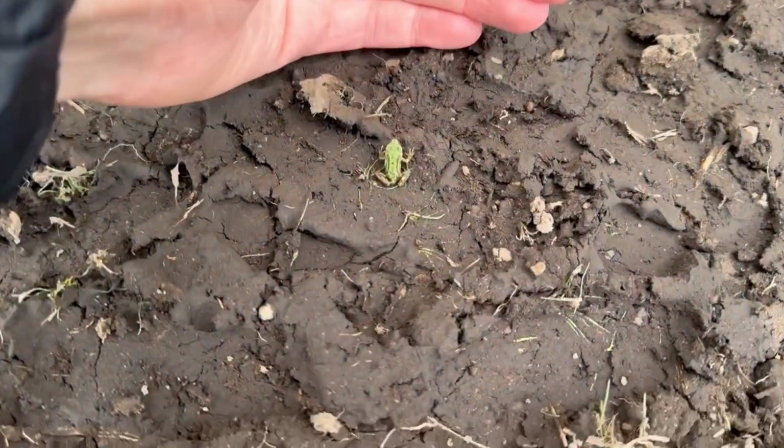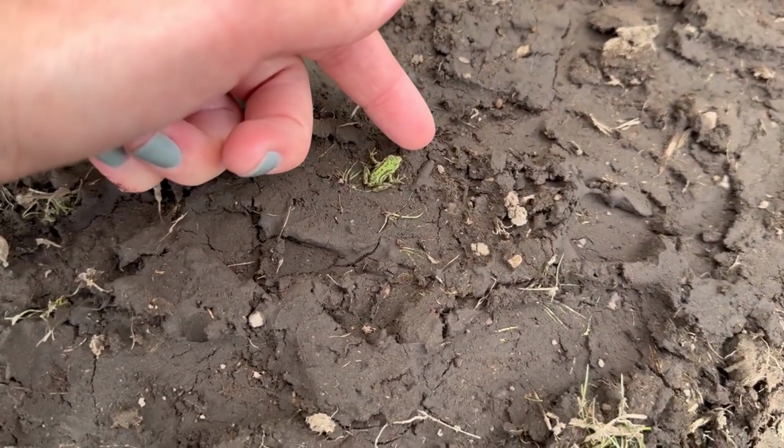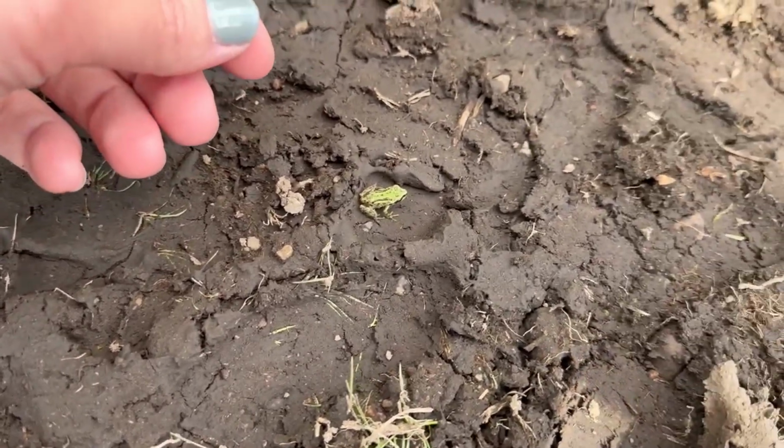Also, that made me think of a very tiny frog that I saw yesterday. And I had a dream a few nights ago that I had a very tiny frog on my finger, and then I saw a very tiny frog outside. So that was cool.